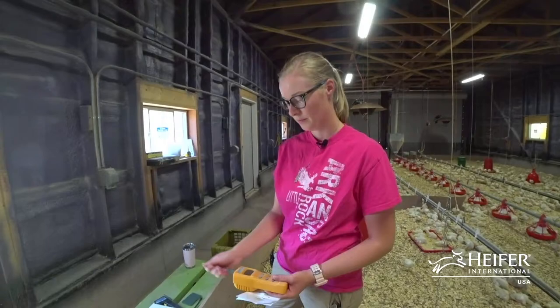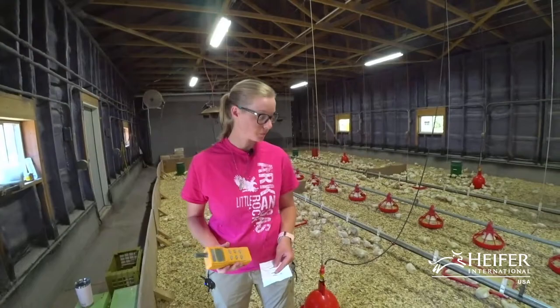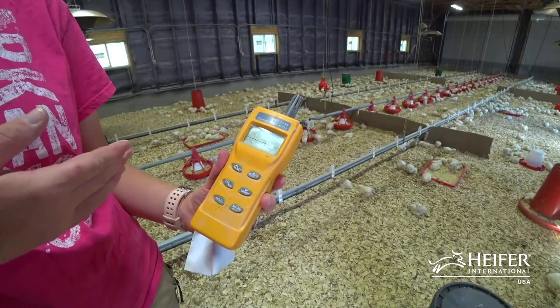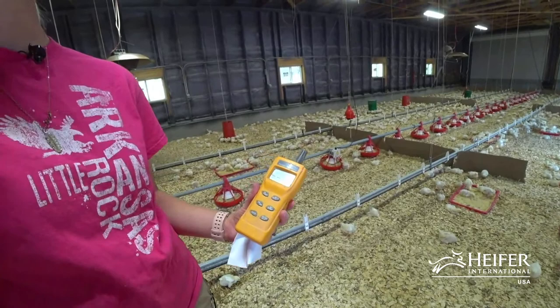So when I do make adjustments with the ventilation, or if I want to just monitor the ventilation, this is a probe that will tell me the carbon dioxide and the humidity. If I turn it on, it counts down from 30 seconds. It'll take a while, but we may not watch the whole thing. It'll count down from 30 seconds and give me a good idea of how fresh the air is.